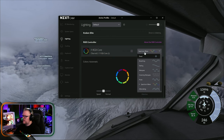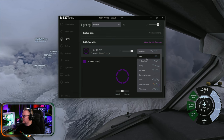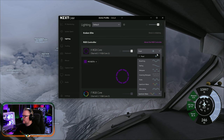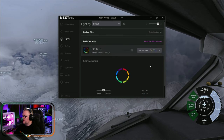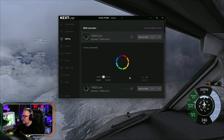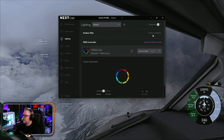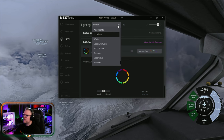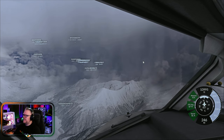What are these for? Oh, they're my lights over here. Look, spectrum wave. Device is initializing. Okay. Let's not go playing with that stuff.